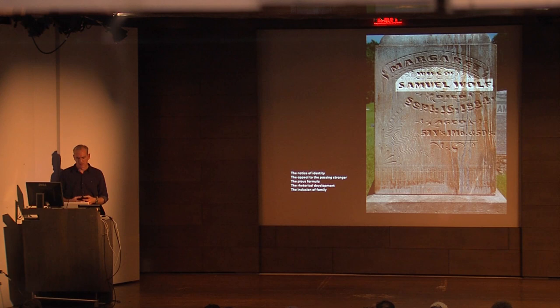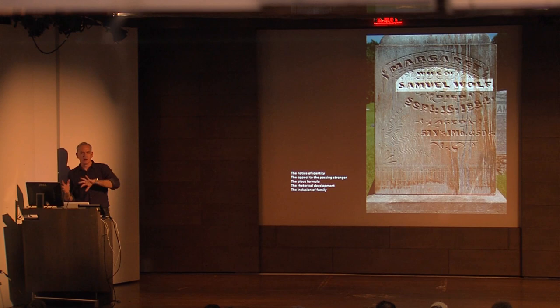The rhetorical development: there's a period when these grave markers and inscriptions on graves get rather wordy, describing the wonders of the person buried there. And then lastly, the inclusion of the family, which is something that Arias says doesn't occur until sort of after the 15th century.